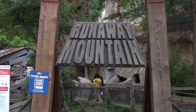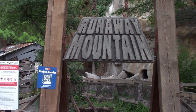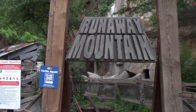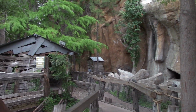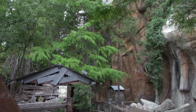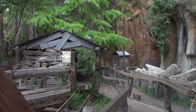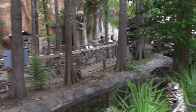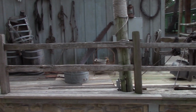We got Runaway Mountain. This is closed due to technical difficulties evidently, but this is an indoor roller coaster. And even though some rides are not open for today, and I don't mean the rides that are closed because of the storm, the rides that have not opened at all today, this being one of them, I have gone on these rides in past visits. But the queue line for Runaway Mountain is actually really, really cool. Love all the theming.